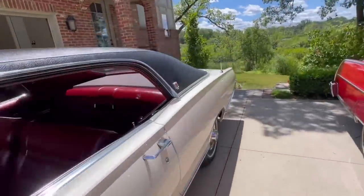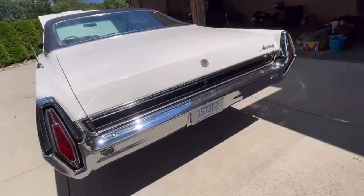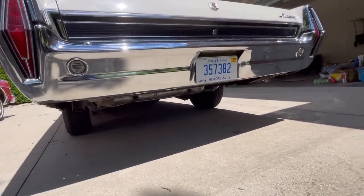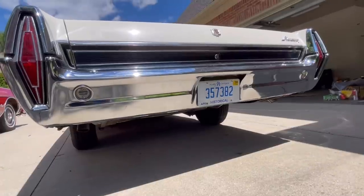I did put factory-style duals on this car. It needed a new exhaust. It came standard with singles, but I wanted duals. Sounds better. Allows the motor to breathe more.